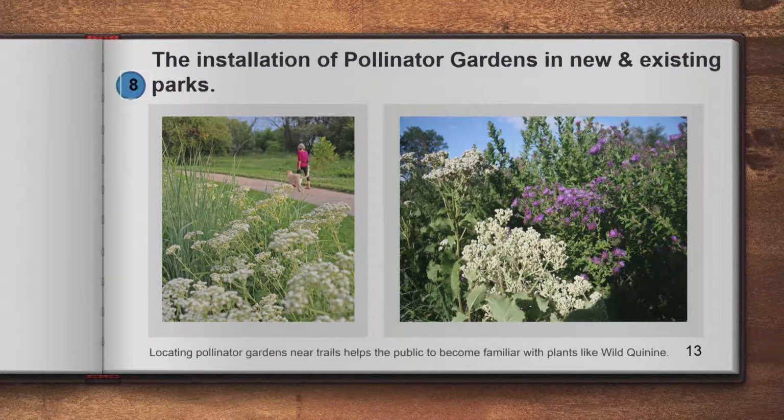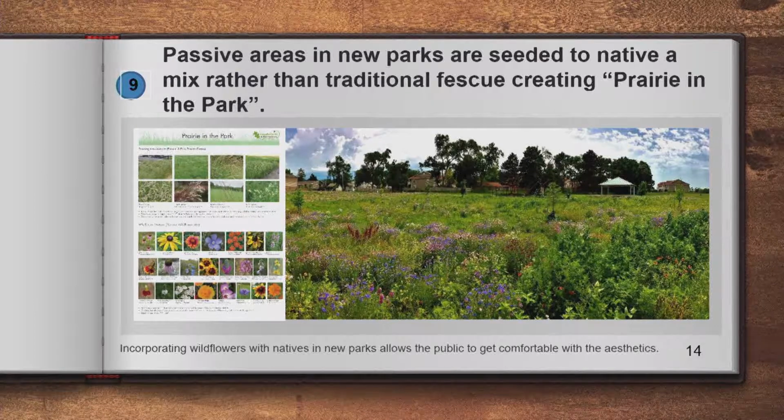The installation of pollinator gardens into both new and existing parks. By locating pollinator gardens near trails, it helps the public become familiar with many of the plants, like wild quinine featured here. Passive areas in new parks are seeded to a native mix rather than traditional fescue, creating prairie in the park. By incorporating wildflowers into the new parks, it allows the public, again, to get comfortable with that aesthetic.